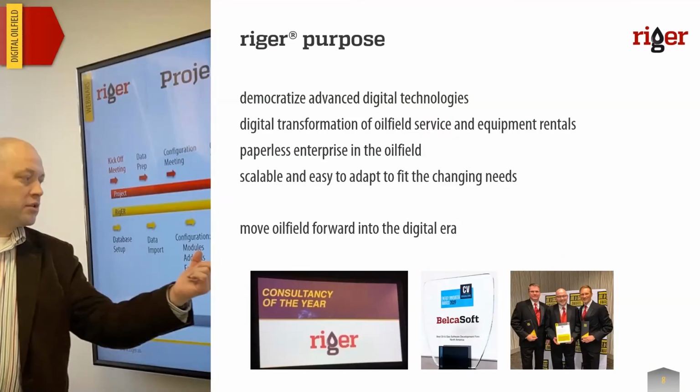So what is the purpose of RigER? We've identified that the map of how you change your processes and apply and use the available technologies is very important. And again, it all is driven by the main purpose. The main purpose of our existence, if you will, from day one, is just to make the system and the IT technologies accessible to everybody who is in the market.